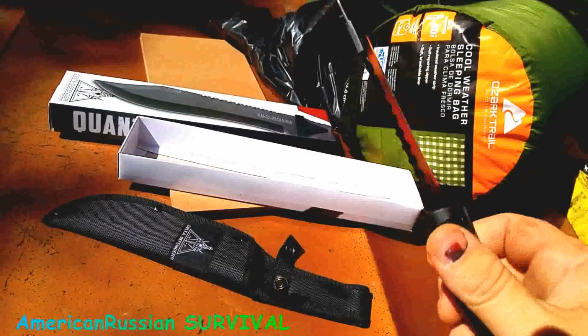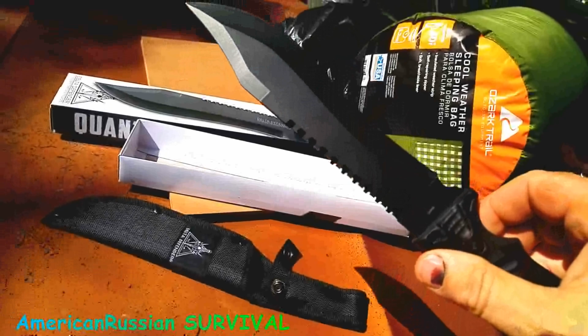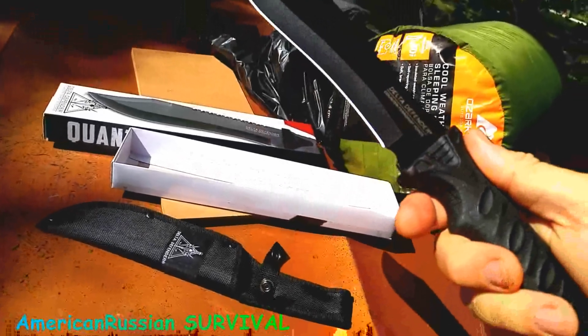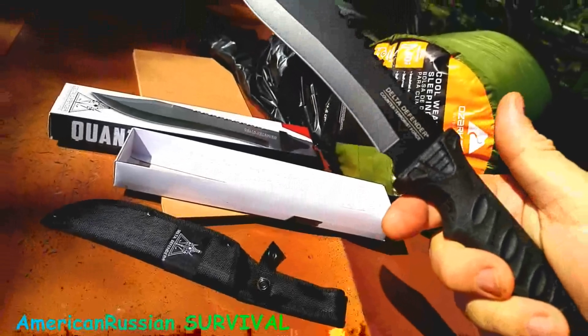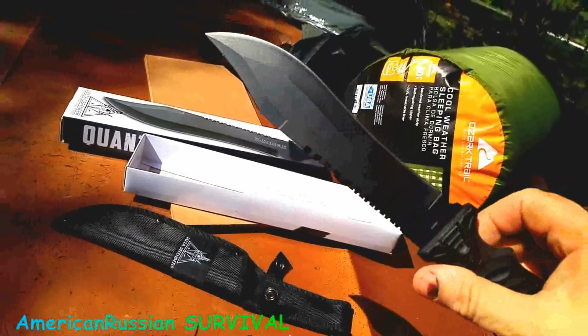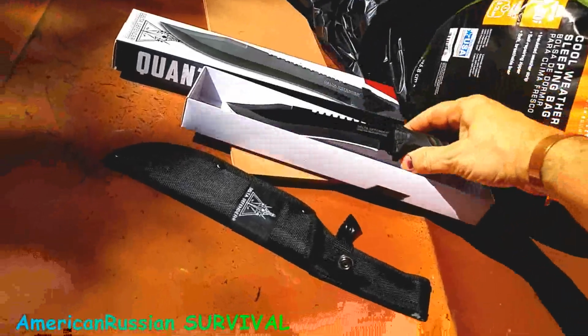I know the knife that looks very much like the same blade. It's AUS 8 stainless steel. I got a bunch of those. I was surprised it had AUS 8 stainless steel full tang for $10 a pop. But this one here, for free, I'll take it.